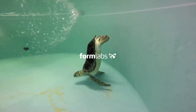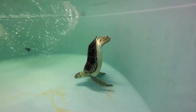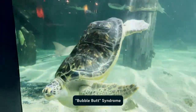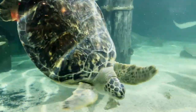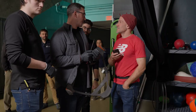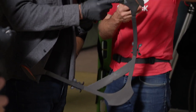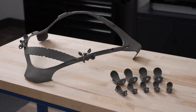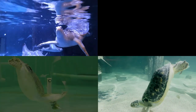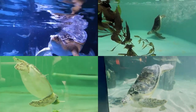This turtle's medical condition might have a funny name, but it's no joke. Charlotte the turtle suffers from a serious and increasingly common syndrome called butt. Since being hit by a boat years ago, Charlotte hasn't been able to swim normally. To help, experts in 3D printing and advanced computational design came together to develop an innovative solution that they hope can be scaled to help turtles around the world suffering from the same condition.